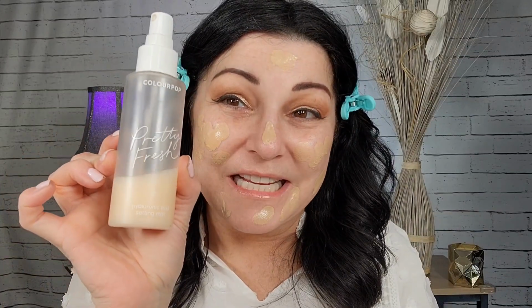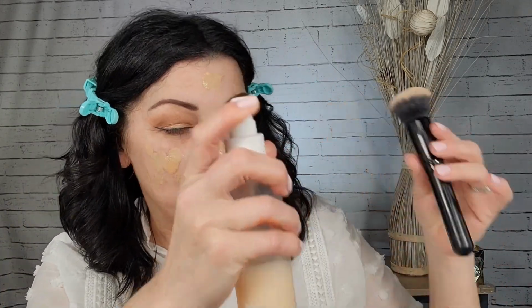Okay, another tip I love doing is spraying my brush or sponge with some sort of setting spray or fixing spray. This one I use consistently, as you guys can see, and it's the ColourPop Pretty Fresh. It has hyaluronic acid in it, and it's a setting spray. So I'm going to put a few spritzes into my brush. I tap that into the bristles really well. And what that does is add a little bit extra hydration and helps the foundation move a little bit more easily on the skin. And it does set it down slightly.